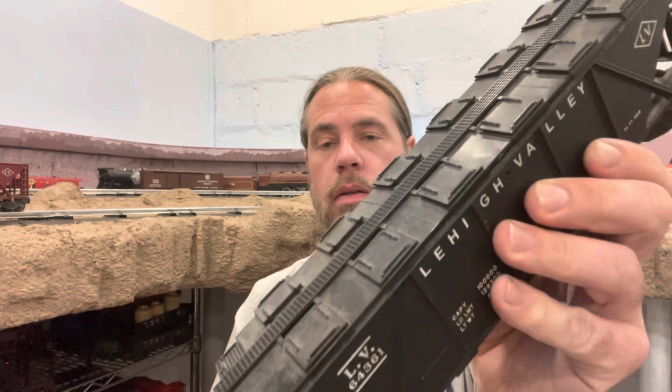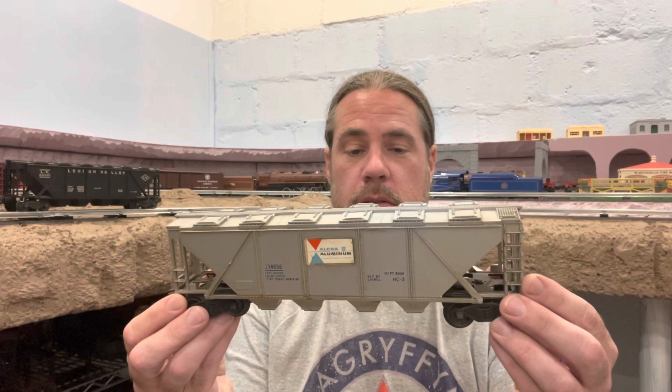Part of the fun of buying a few cars at once and then having them mailed to you is that, well, at least for myself, I forget what was ordered. And this one is no exception. It's an Alcoa aluminum 4-bay hopper. It's got one bar end and one staple end truck, so obviously it's been switched around a little bit. And it's always fun adding a variation of a car that you don't have.